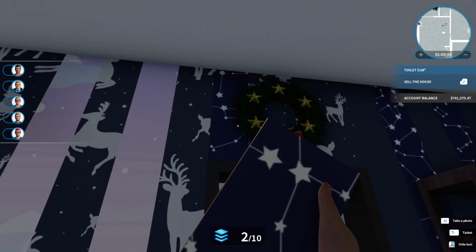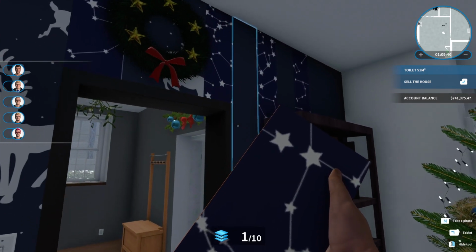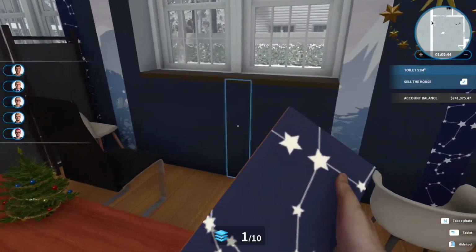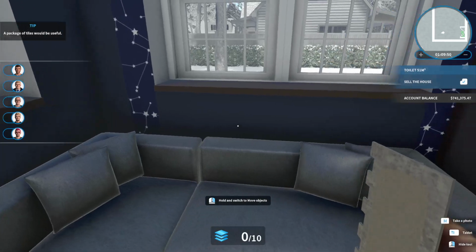Keep forgetting the reindeer. You need to get covered up. The wreaths are in the way. Do you want to get rid of the wreaths? Actually, no, you know what? That'd be good for it. Okay, that's your arch, so we can't touch that one. Yeah, no, actually leave the fireplace because that just fits with the wall.